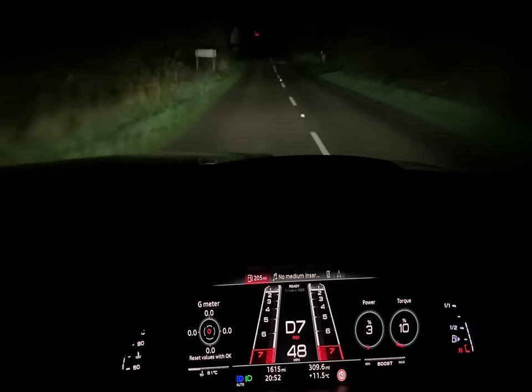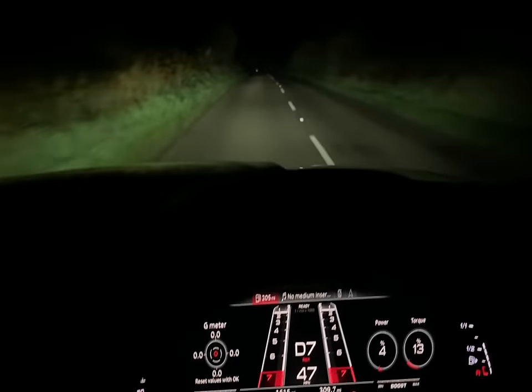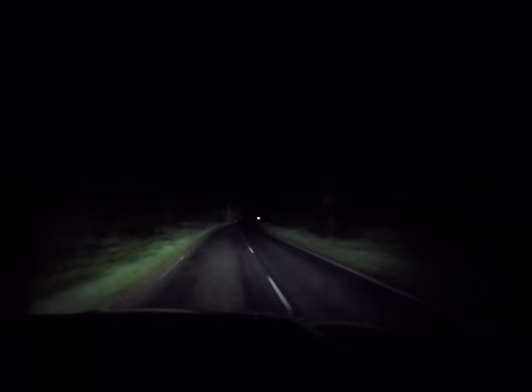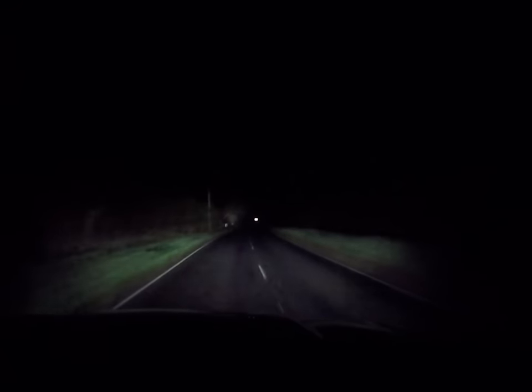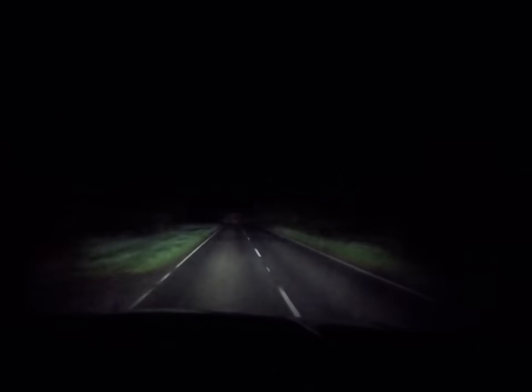So on the dashboard, we've got the main beam symbol, but next to it, there's like a star, which means the laser is on. As soon as it senses the traffic coming, it switches that off, because that would be really blinding, but it still leaves a lot of the LEDs on from the matrix, so you get really good illumination. But this is next level.